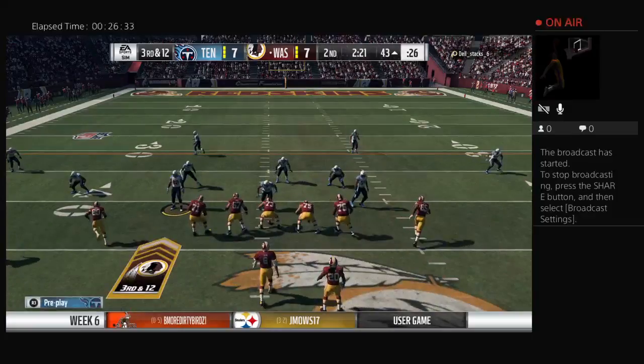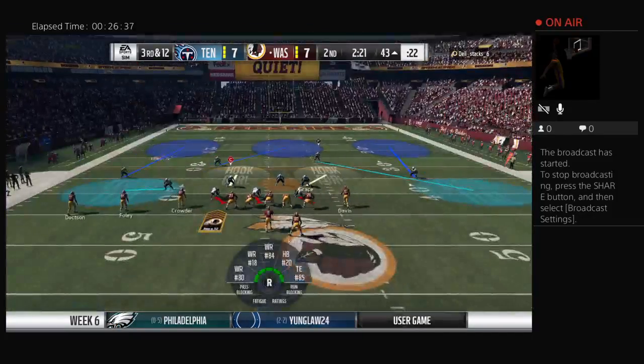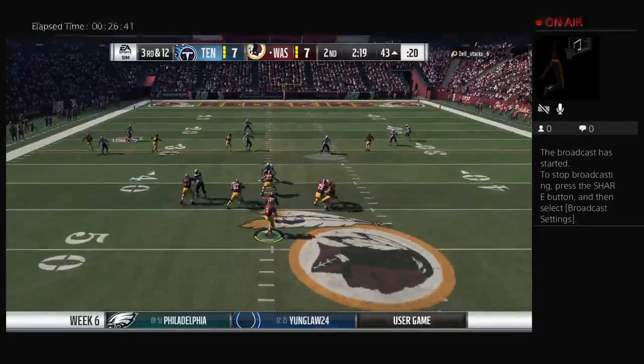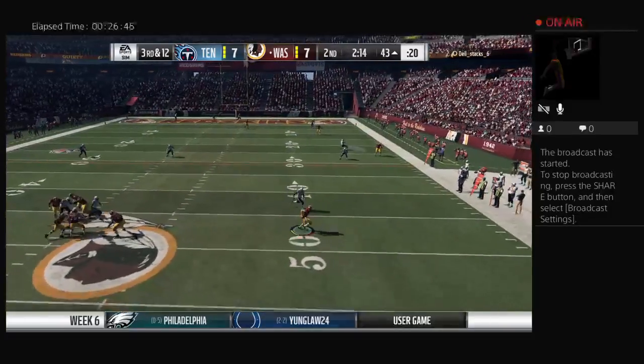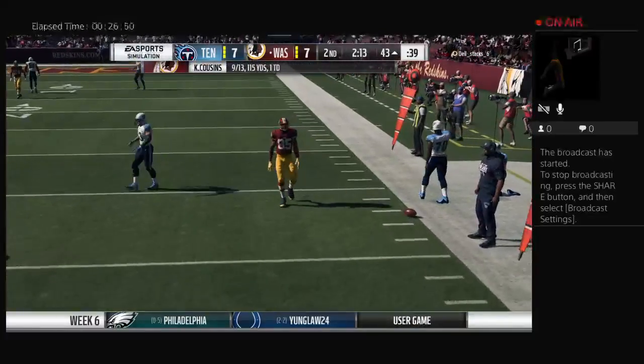The Redskins on third down, just 1 for 3 thus far. This is third down and 12. On play action, Cousins. Flush to his right. A hit as he throws there, incomplete.